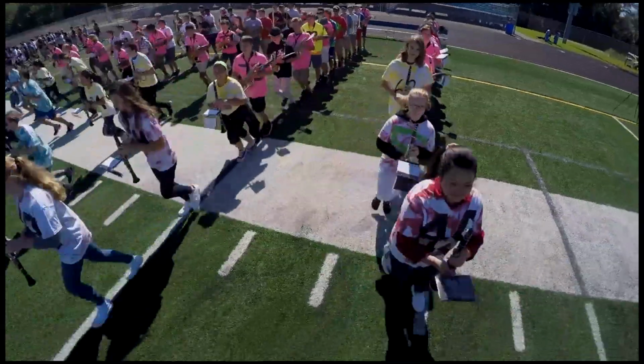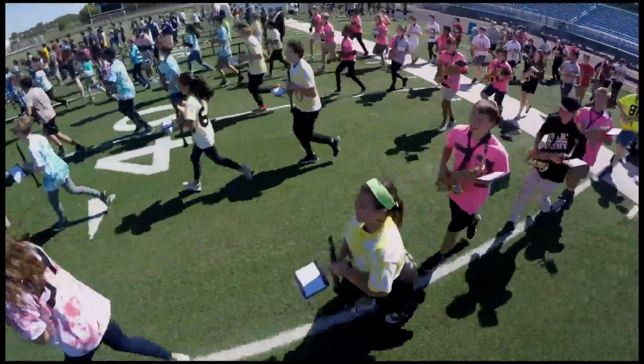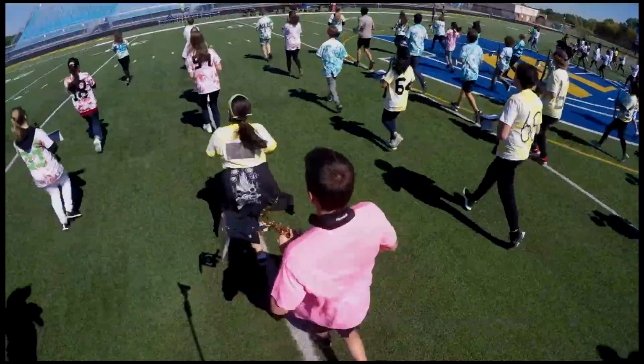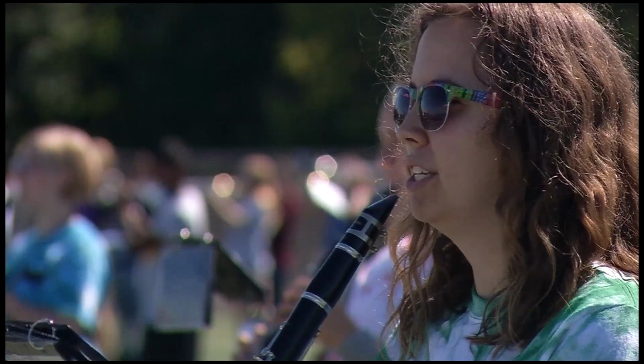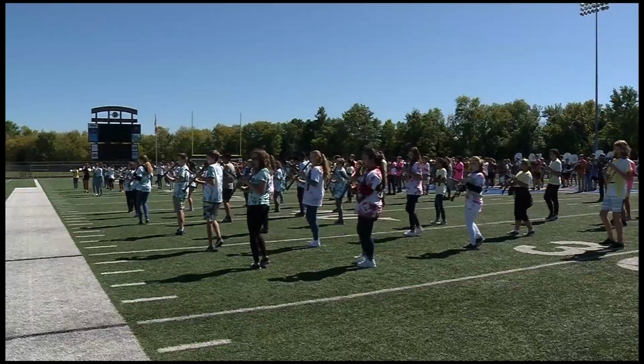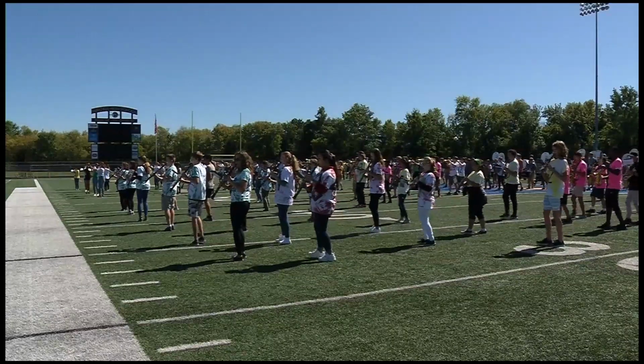Several high schools are participating in the parade. We caught up with the Wayzata High School Marching Band as they prepare to march down the parade route. The Wayzata Trojans are mighty in spirit and numbers. There are more than 200 members in the marching band. It takes a lot of talent to play a musical instrument and move around at the same time.